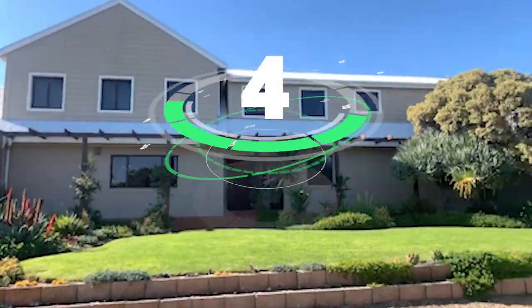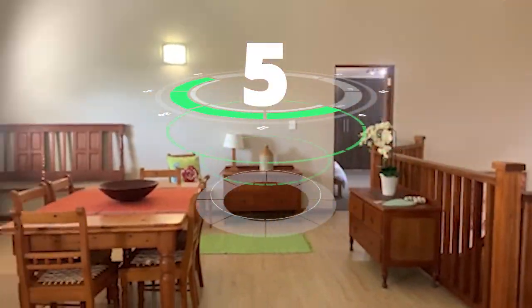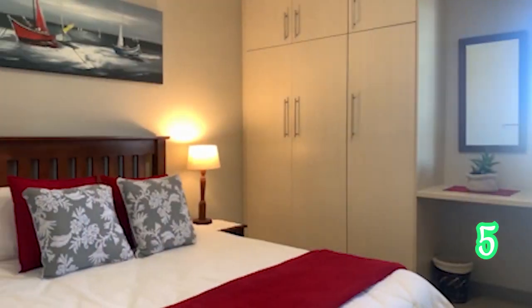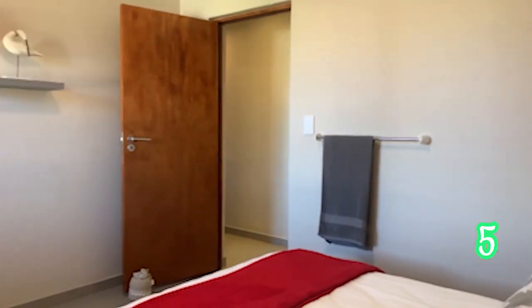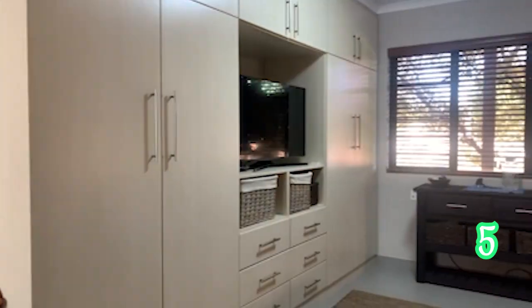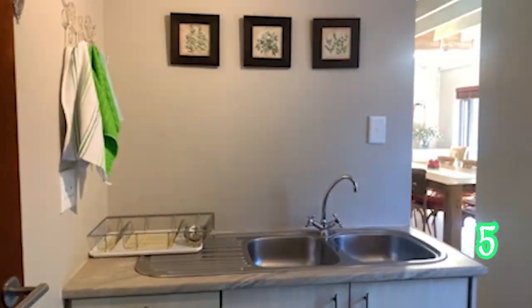Heading on over to Riebeeckstrand, a four-bedroom, four-bathroom, and three garages. Of course, this home is great accommodation, comprising four large bedrooms and four bathrooms. Of course, three of the bedrooms do have en suites and a nice study area. You can make this home a family home or even another holiday home in Langebaan.